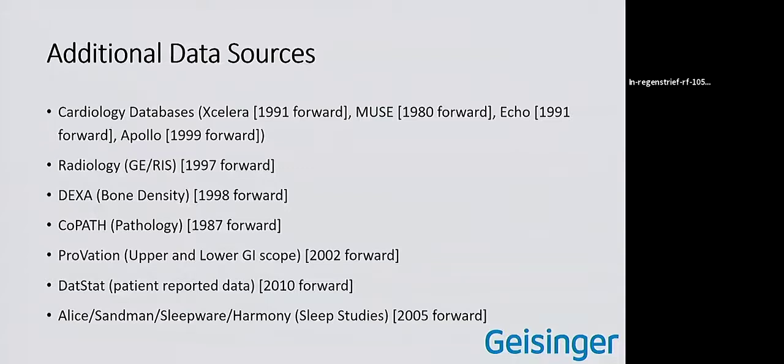DEXA, similarly, T-scores, Z-scores, bone densities, things like that that we have specific measurements on. Pathology, similarly, has questions very specific to the actual specimens and the types of specimens. Provation, very similar, has upper and lower GI scoping. DAT-STAT is our patient-reported data. That would be things that we serve up to patients through our portals, as well as in clinic, so they can actually give very rich patient-reported information. And then sleep studies, we have a host of different technology that we've unified over time. So Alice, Sandman, Sleepware, Harmony, et cetera, goes back to 2005.